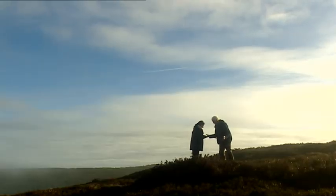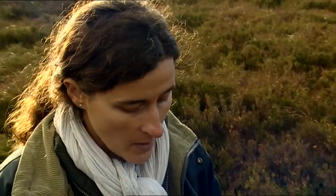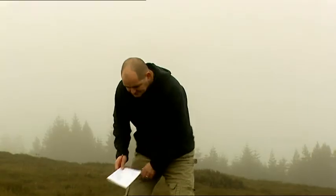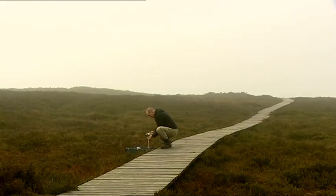So, is this part now of your Bogland research project? It is. This is part of the EPA-funded Bogland project, and one of the objectives is actually to map and measure all the bogs and the density of the peat, so that we can measure how much carbon there is in Irish bogs. And to answer the question, how should we manage our peatlands?